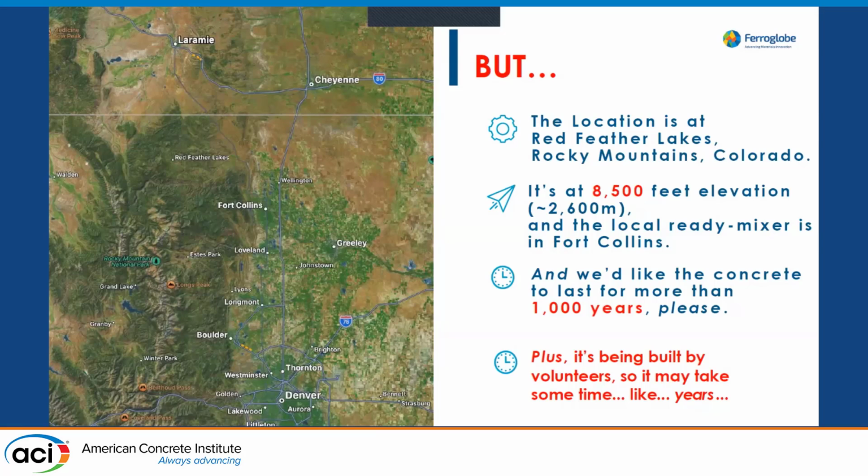And then the guy said, yeah, but we've got to think about this concrete because the location is at Red Feather Lakes. Red Feather Lakes is there, right up there. There's Fort Collins, there's Laramie and Cheyenne. And they said the nearest ready-mix producer is in Fort Collins. That's right, it's an hour's drive away. And that's to the bottom of the mountain, not to the top.